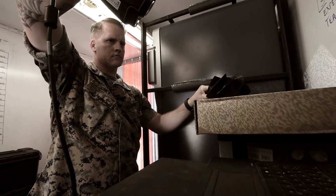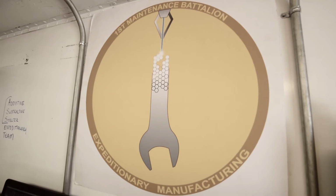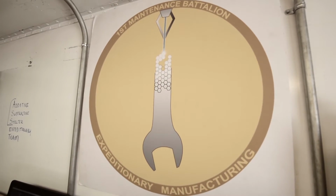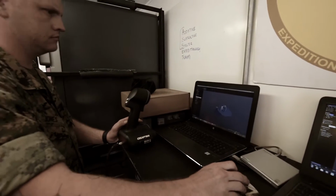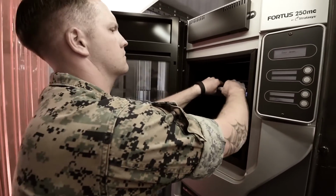Expeditionary manufacturing, the benefit of what we're doing is we're being able to take this technology and put it in a place that it hasn't been before within the military. So we can go to an austere environment, forward deployed, where you have parts that are breaking and vehicles and such that are going down. We can replicate parts, build parts, and get them back in the fight or until they can get back and get fixed by traditional means.